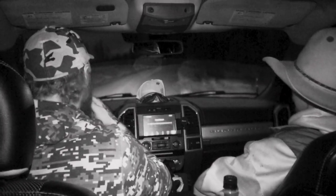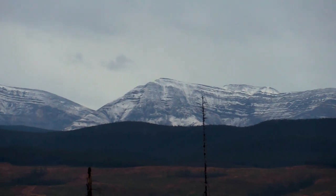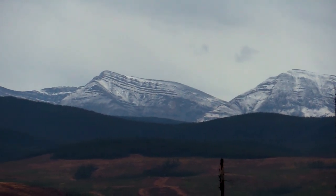The guides Tyrell White and Trail Bancroft had pre-scouted a week prior to me arriving to know exactly where to set me up. I never would have expected for this to happen.